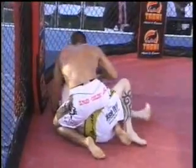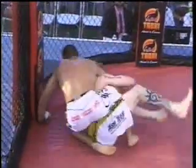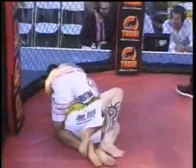You have Ulysses Gomez here in a half guard on top. He gets a tiny little opening here, and he just sinks it in. Nice, real nice. He snuck that in real good.